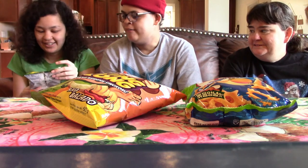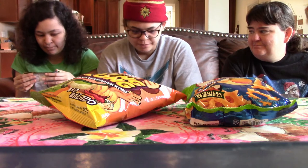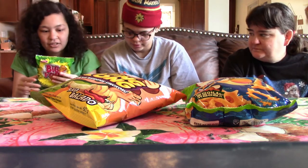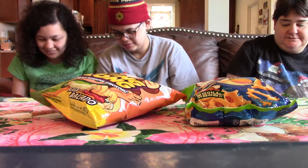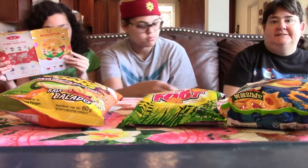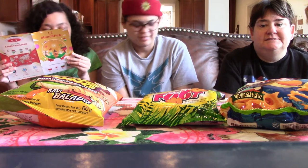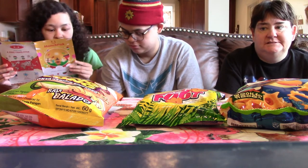Bigfoot. The giant size cheese snack. Okay, so Bigfoot cheese holiday snack. Holiday snacks. Bigfoot foot shaped. These giant sized puffs are a traditional Caribbean snack. Each puffed piece is packed full of tasty cheddar cheese flavor to make this your new favorite savory treat. From Jamaica.